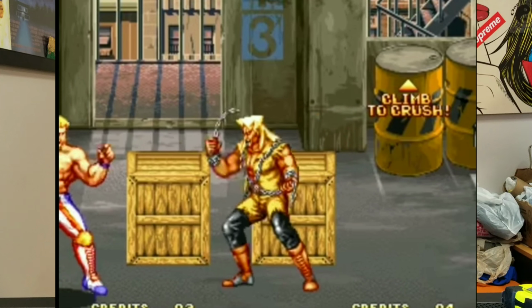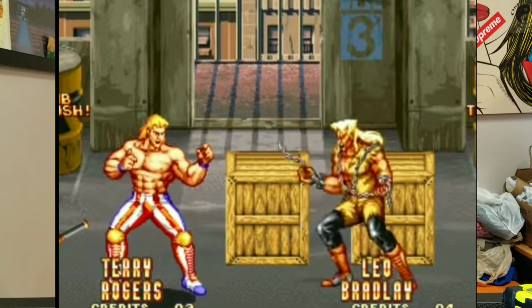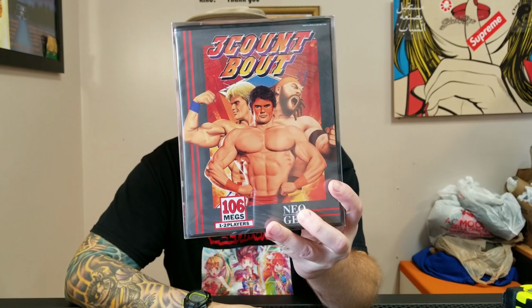It's a decent Neo Geo game, but again, I like my shoot 'em ups, so I'm trying to find affordable shoot 'em ups on the Neo Geo now. It is incredibly challenging. I might just get a multi-cart and do it that way, or I'll get an MVS converter and just buy MVS carts. But yeah, I am getting rid of this, guys. 3 Count Bout. It's a fun wrestling game. If you like games like Fire Pro Wrestling, you'll probably love it. Just throwing it out there if any of you guys need it.